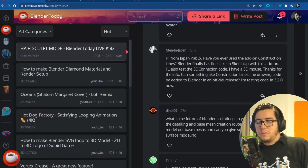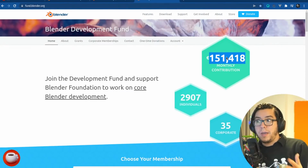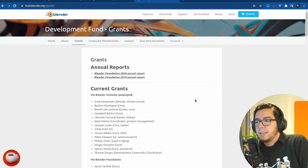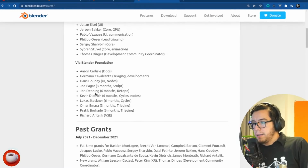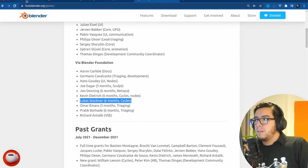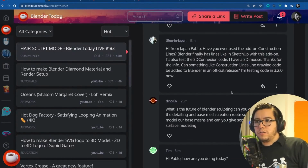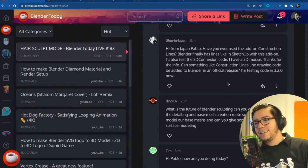Another answer might be, hey, I need to pay the bills, so if I sell the add-on, I can pay the bills. But the developers can always apply for a development fund grant. This money is not just for people on a payroll, for permanent developers, but also for smaller grants. For example, all the sculpting stuff that we saw at the beginning of the show was done by Joe Eager, who had a 3-month grant. So there are people that sometimes get 1 month, 3 month or 6 month grants to work on Blender, but not on a permanent basis. So maybe the add-on developer can say, hey, Ton, I would like to work on this area for 3 months. This is my proposal. Can I get a grant? That's how both can pay the bills and everybody benefits from Blender.